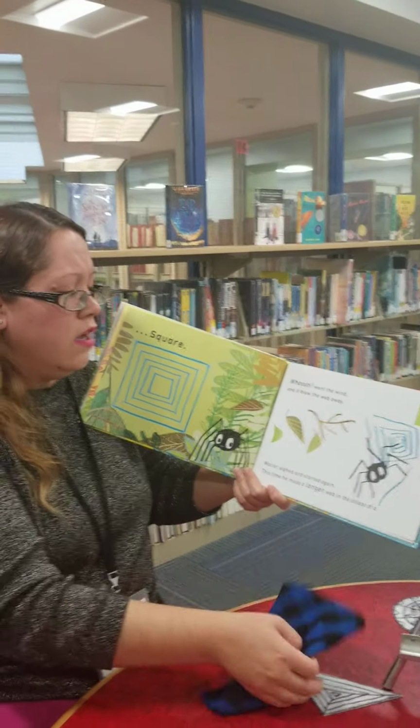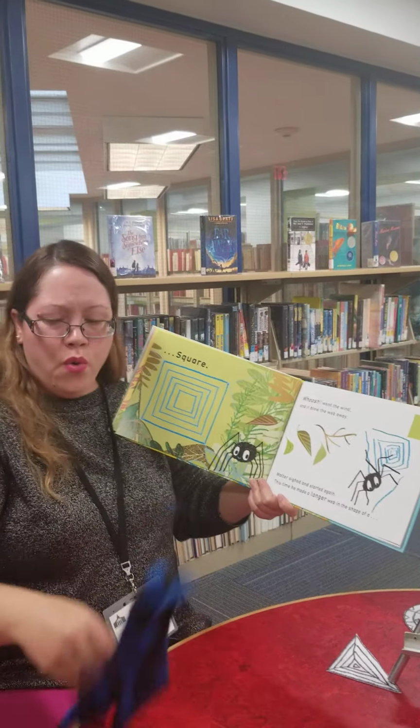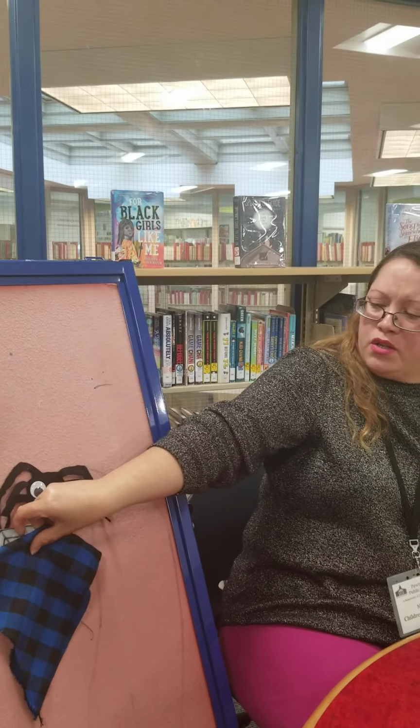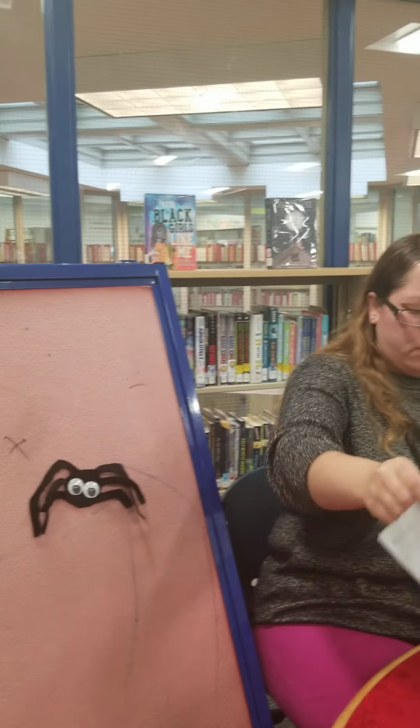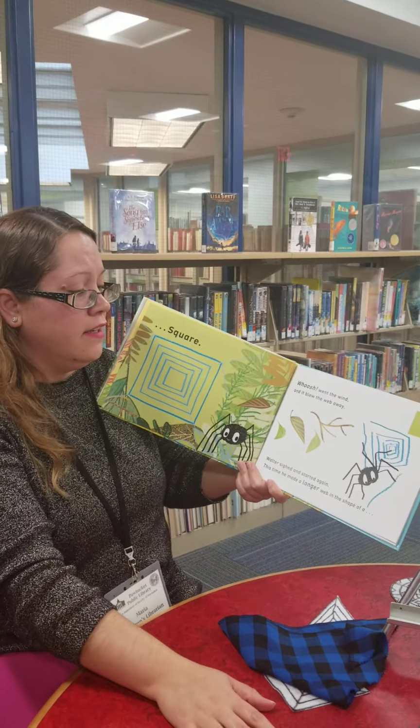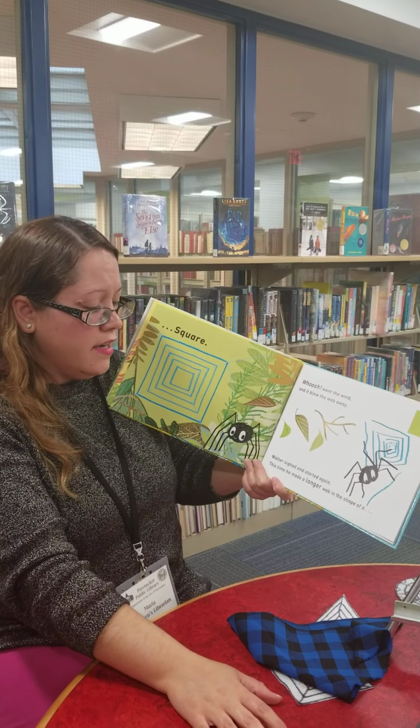Oh no, here comes the wind. Whoosh! Whoosh went the wind and blew away the square web. Whoosh! Walter sighed and started again.